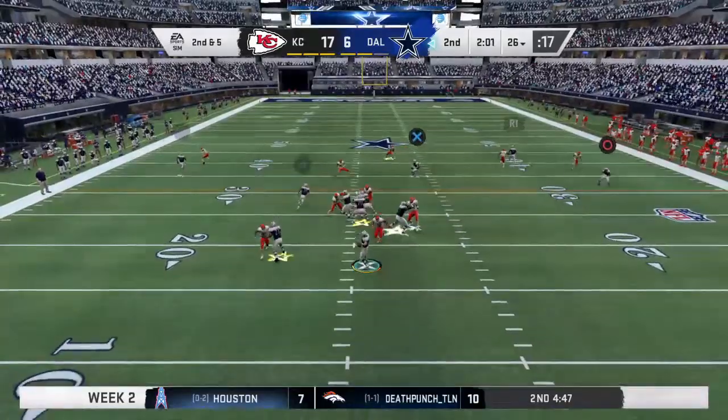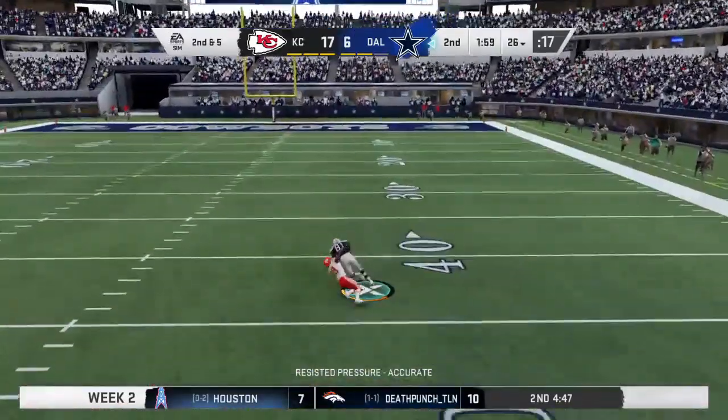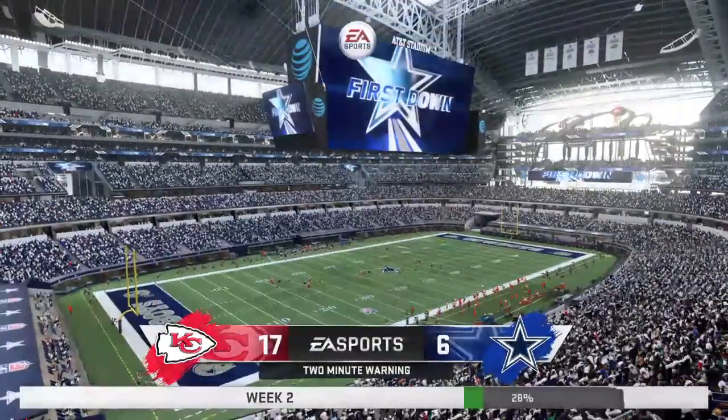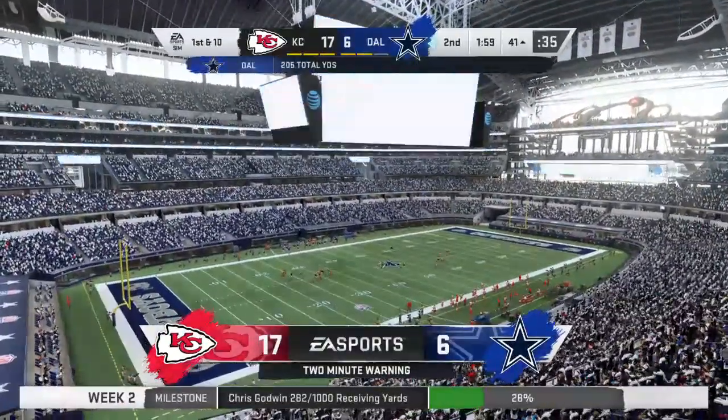2nd and 5. Looking downfield for Godwin. And got his man, complete. 2nd quarter action with 1:59 remaining.